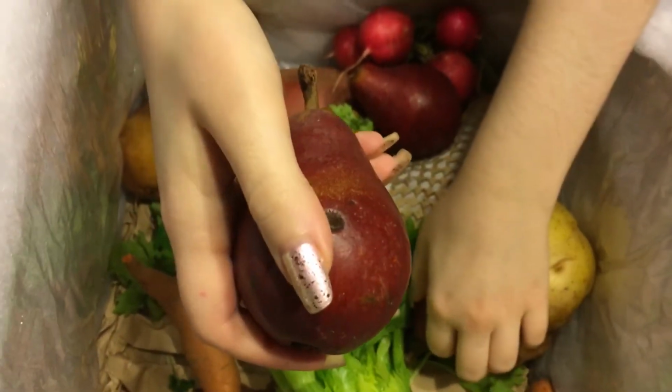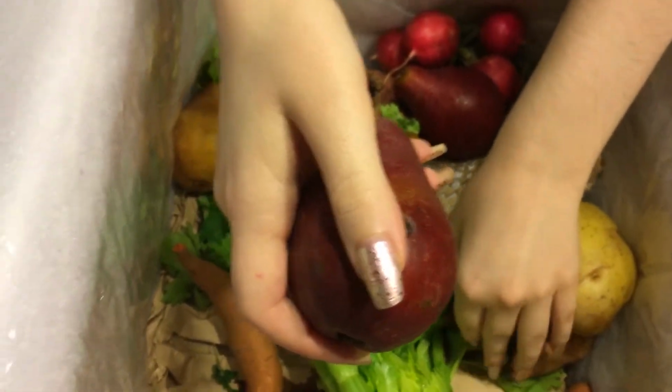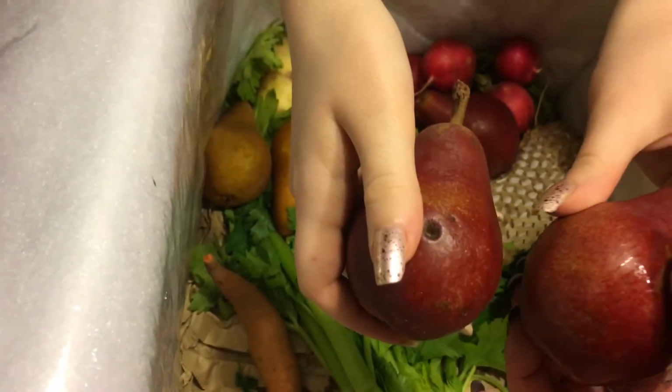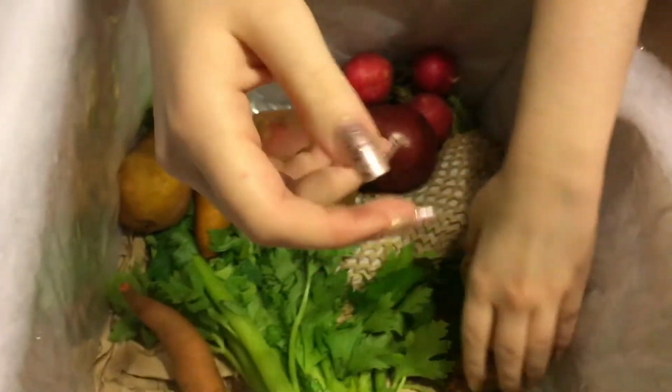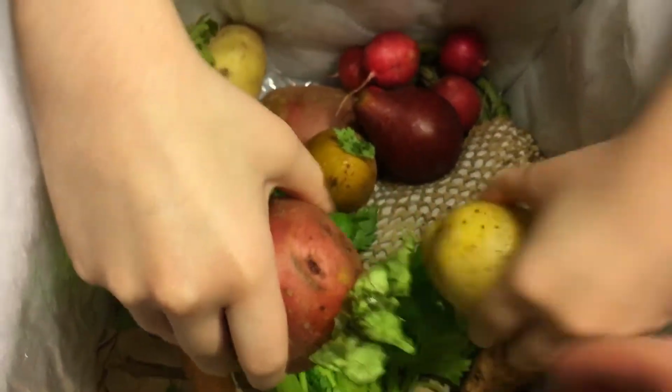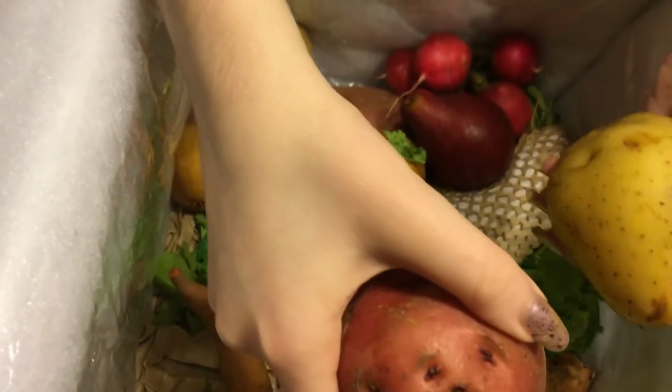Well, they didn't send me what I asked for again. There's a couple of replacements again. Okay, these are some red pears. There's another one, looks like. Some of this stuff feels slimy.